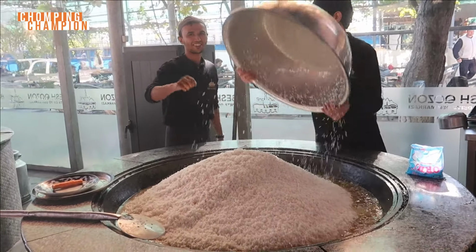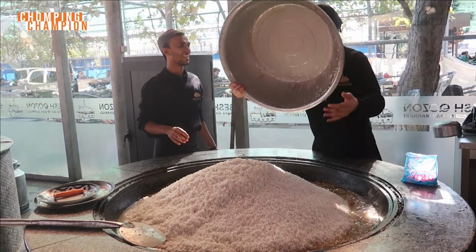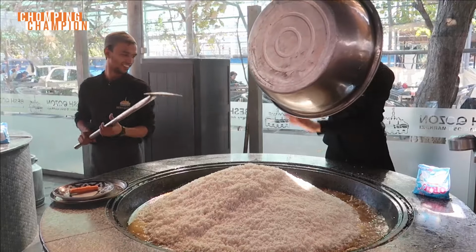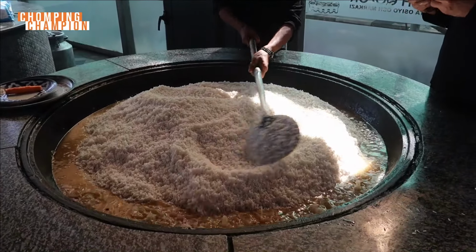Watch these young men dressed in black preparing plov on wood fire. This is really humongous scale plov making.